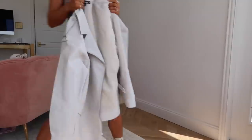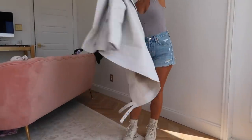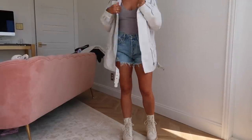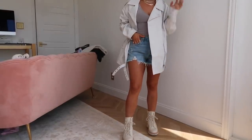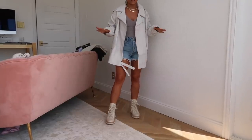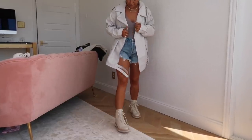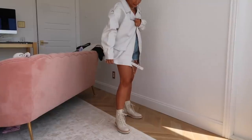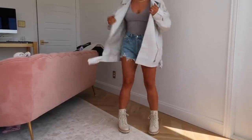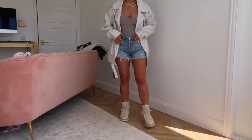And then I also got this beautiful oversized putty jacket from Missguided that I think is so cool. I love oversized leather jackets, if you guys know. And I feel like this is just the most unique color ever. It's my favorite color. It's like beigey gray. And this is just the coolest jacket ever.